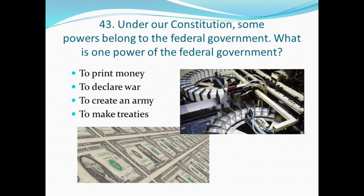Number 43. Under our Constitution, some powers belong to the federal government. What is one of the powers of the federal government? There's several answers here. The first one is to print money. Second is to declare war, to create an army, and to make treaties.